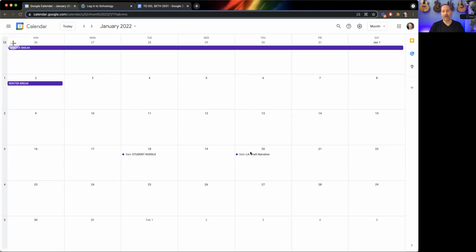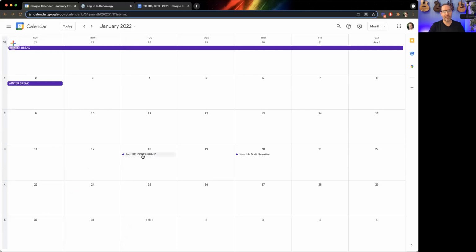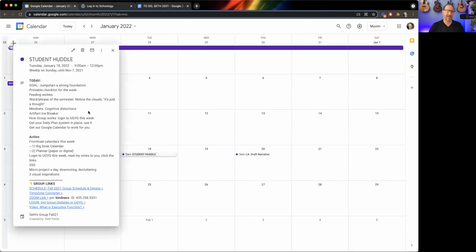What I'm going to show you here is an example of a real event that I host. This is just one example that I moved to this date to show you. This is Google Calendar, and I have a specific calendar just for the kids that I'm working with this semester. This is a real event, and when I click on it, you will see that I have a lot of details in there, so that they can find everything they need. Let's see what I put in there.